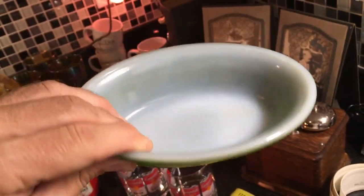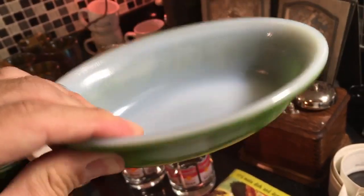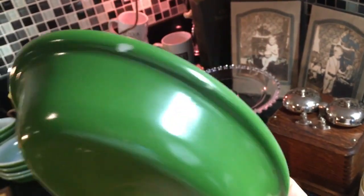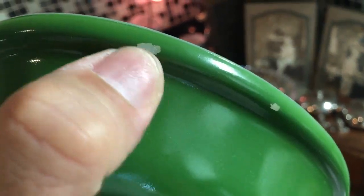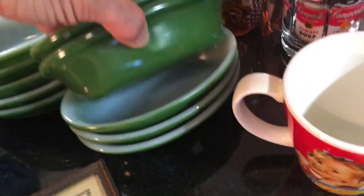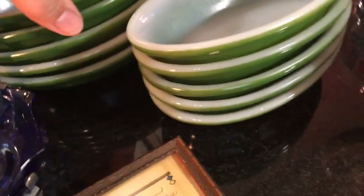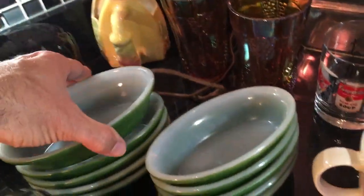Glasbake is usually a milk glass, or an opaque white glass base like that, with a fired-on color. The fired on color is pretty good. There are some little, those aren't chips in the glass. It's just little losses to the fired on color. And that happens. Now, there's not any serious loss to any of these. They're cute little casserole, I guess you'd call them individual casserole dishes. I suppose everybody could get their own little macaroni and cheese or baked beans or whatever you wanted to do with them.